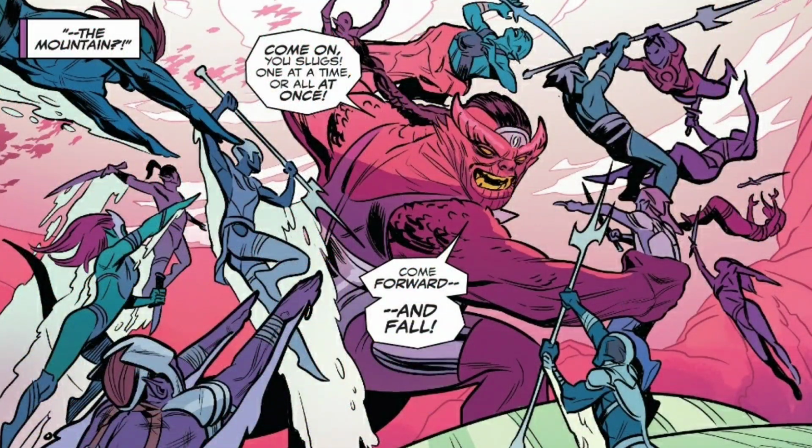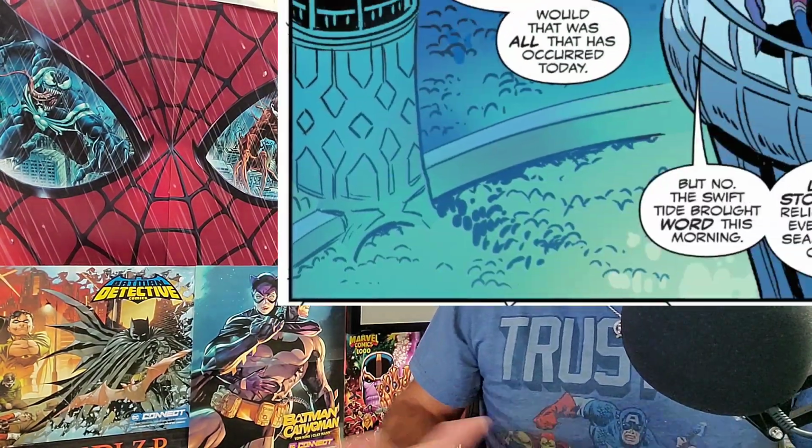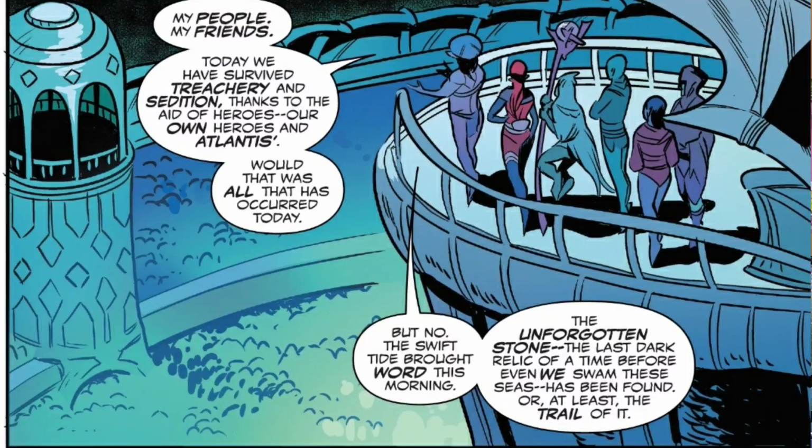You get to see this quick little battle between the Swift Tide, the Atlanteans, and some other group of people saying that they're a bunch of traitors. And being that they had this battle and they worked together, the Atlanteans and the Swift Tide are going to go on this special mission to retrieve this dark artifact that is the darkest thing known to underwater, and it's supposed to bring all hell and everything else. And so that's really what this issue was about.